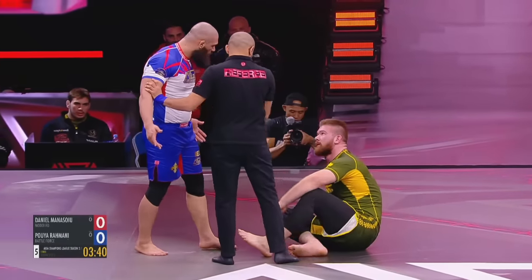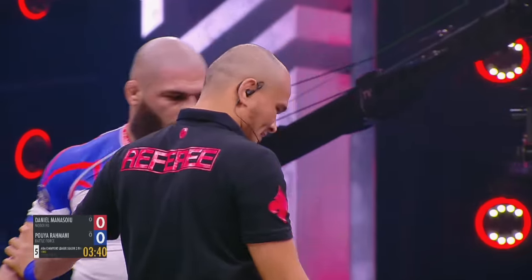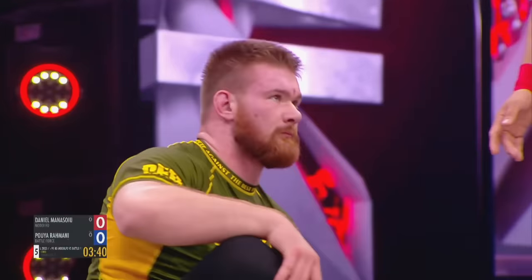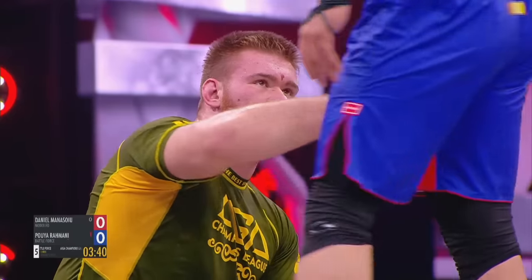You know, try and hit that base. Just try and off balance him a little bit with your lower body and see if it opens up something up top, because Dan Manasoiu is trying, but he's not getting any grip. He's not able to draw Rahmani forward.